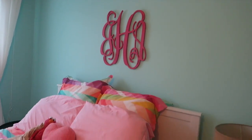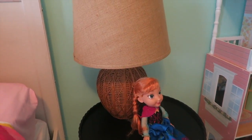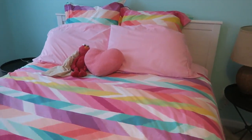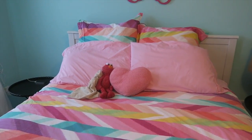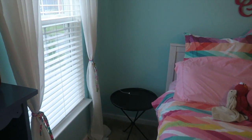Just like all the other kids, she has her monogram right above her bed and her glow-in-the-dark stars. And then she has 2 side tables, which are black, and I'm on the lookout for some white nightstands. So these are kind of just placeholders for now. And her cute lamp here and her Anna doll usually stay there. And then she has her Lala and Lovey. Those are her babies that she sleeps with every night. And over here is her other nightstand, and her sound machine is there.